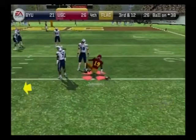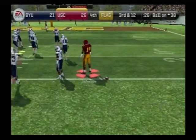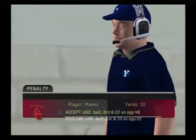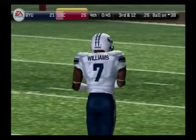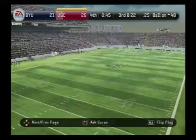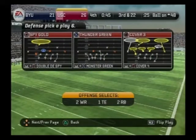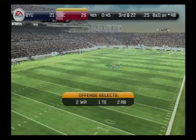There's a flag on the field, and I think I have a good feeling of what this might be. Holding on the offense. 10-yard penalty. They'll bring the ball back and mark off some yards against them. Third down again. Oh, yeah, and those types of mistakes kill drives more times than not.